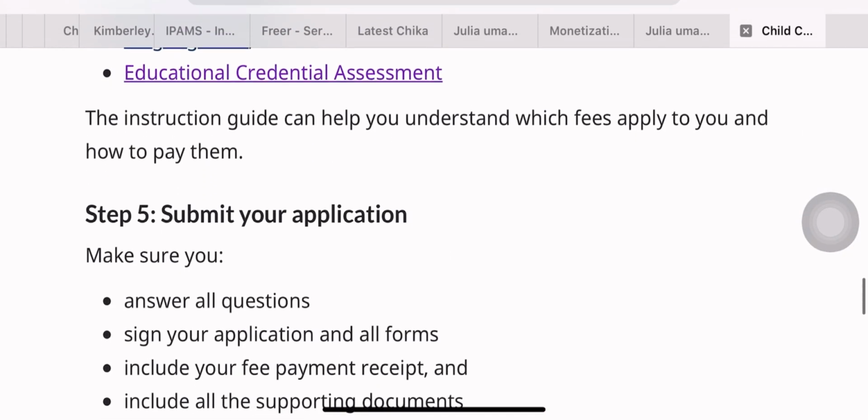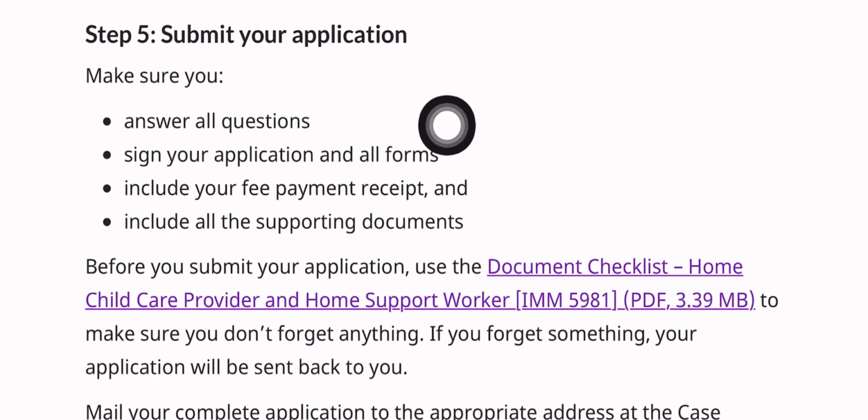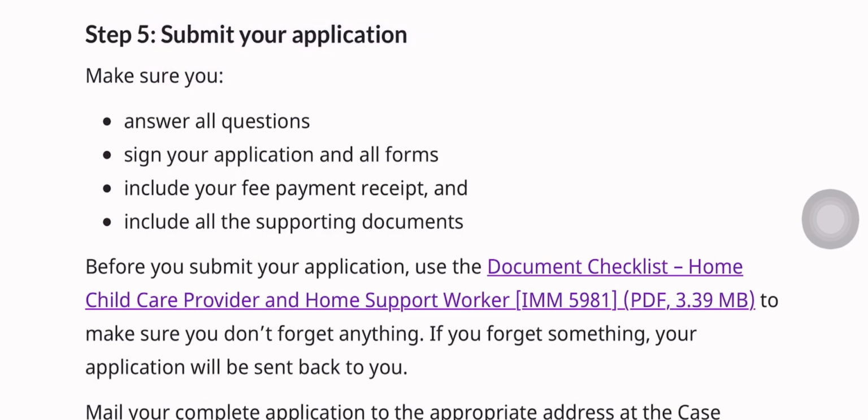Okay, so for step 5, submit your application. Make sure you answer all questions, sign your application and all forms, include your fee payment receipt, and include all the supporting documents. Before you submit your application, use the document checklist. So, sinabi ko na yun sa inyo kanina, di ba, na meron silang provide na document checklist para makita natin. And mas malinaw para sa atin kung may mga nakalimutan ba tayo. Kailangan lang natin i-print yon para i-check lang natin kung ano na yung natapos nating i-fill out, ganyan.